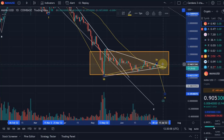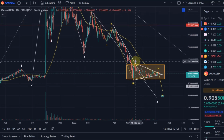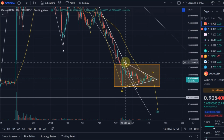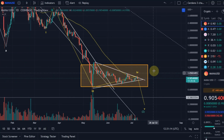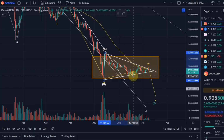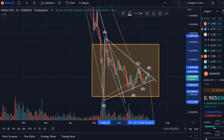From a traditional TA point of view, you could argue that this is a bearish pennant or a bear flag, some people might want to call it. We are still in this triangle, and I showed you this triangle shape already in the last video. The price is still adhering to it very nicely. Based on this Elliott wave triangle count, you would expect an A, a B, a C, a D, and an E, which would suggest in one of the next moves we should break to the downside if wave E is already finished.